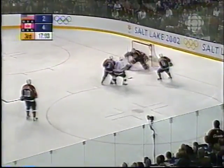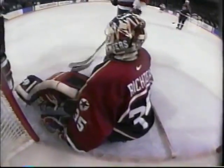Iginla's going again. Iginla winds up. Forward a hard one. Big rebound. Iginla! And he can't find it. Richter does. And he hangs onto it. What a game Jarome Iginla is playing. He got the insurance goal a moment or two ago and nearly bagged another one right there.